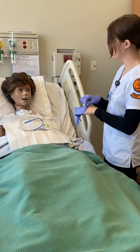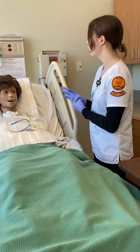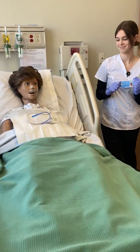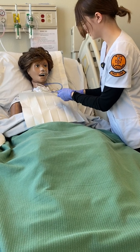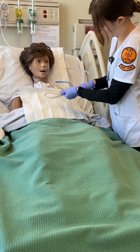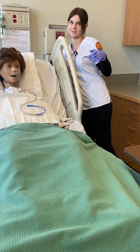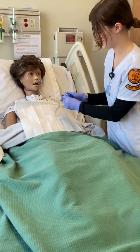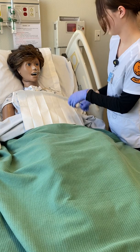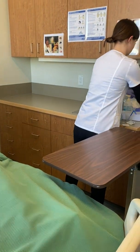All right, we're gonna go ahead and turn your suction off, and it looks like your doctor has also ordered that we go ahead and discontinue your NG tube today. So once I turn that off, we'll go ahead and get that thing out of you. Right, just gonna disconnect that. I'm gonna turn this valve off first. Perfect, and then taking that off. Making sure that's clamped, and then I put my little stopper in here. And then I'm going to go ahead and throw this guy away. Trash.